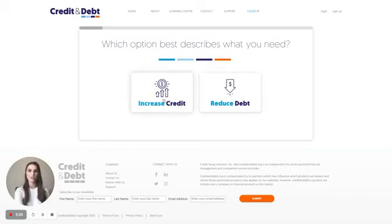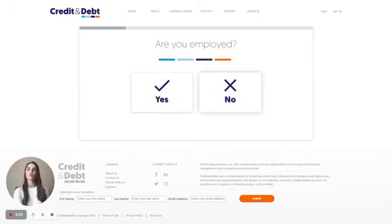So whether you're looking for increased credit or reduced debt, that's the first question, and whatever your financial goal falls into, this will help you out. So today we're just going to create an account together, and I'll show you exactly how it works. For today's case, let's say you're looking to reduce your debt. Now, are you employed? We ask this question because there are different options and different assistance available if you talk to our coaches, depending on whether or not you're employed. Let's just go with yes.